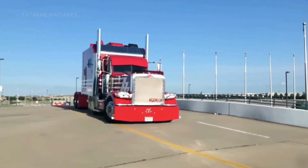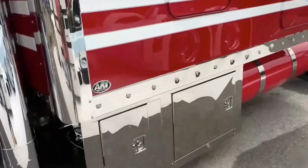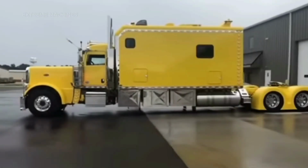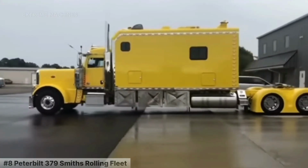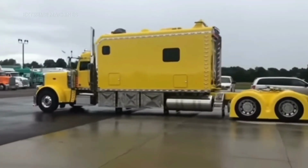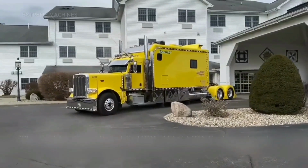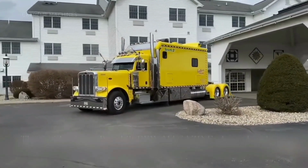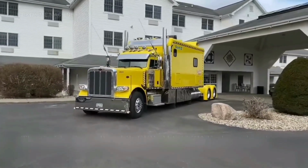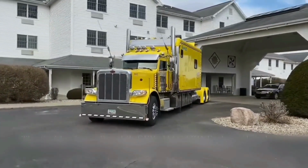The next rig takes luxury even further. Less truck, more mobile residence. Most trucks turn heads. This one stops traffic, literally. The custom yellow Peterbilt has caused actual traffic jams at truck stops across America. People pulling over just to get a closer look. Bright yellow paint, full-length chrome detailing, mirror-polished wheels that catch light from a quarter-mile away. This truck doesn't arrive anywhere.